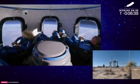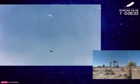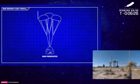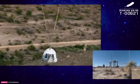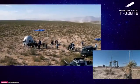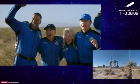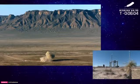Around 3.5 minutes after separation, the crew capsule will begin to re-enter Earth's atmosphere. Parachutes will deploy around an altitude of 7,000 feet, or 2,100 meters, providing a nice, slow descent back to Earth. After landing, astronauts exit the capsule and are greeted by the Blue Origin ground crew, family, and friends to celebrate and reflect on their flight. New Shepard, an adventure unlike anything on Earth.